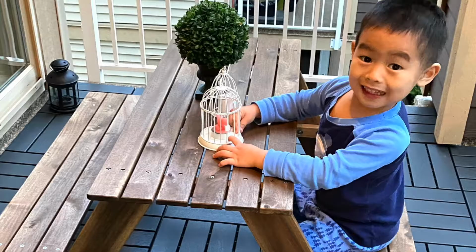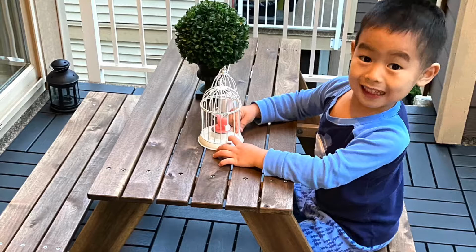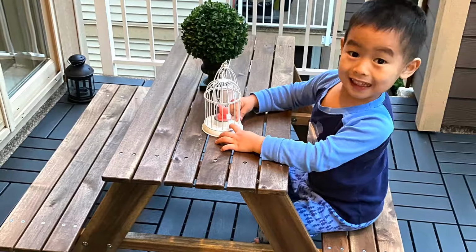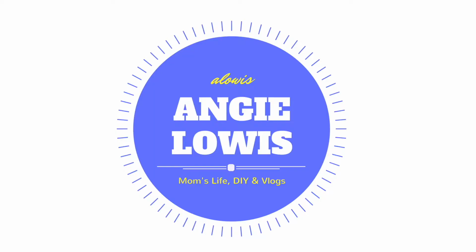Last but not least, you can also have a casual chit chat with him, or he can play with the outdoor decor. As you can see, he's helping us build his own picnic table. After he's done, he's so proud of his creation and so happy with the balcony's makeover. He plays for hours and hours until 9 o'clock at night.